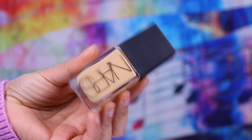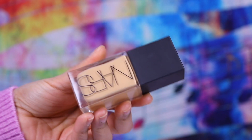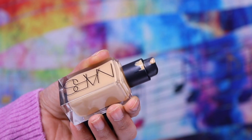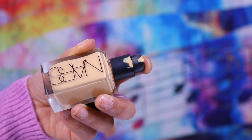Let's take a little look at the bottle. It looks quite small, doesn't it? But this is 30 ml, and it is in a glass bottle, which Nars normally is. And then you open it up, and inside you can see the pump. Now the problem with this, even here you can see, is that this is quite a messy pump. If I press it down, it will squirt out quite a bit.